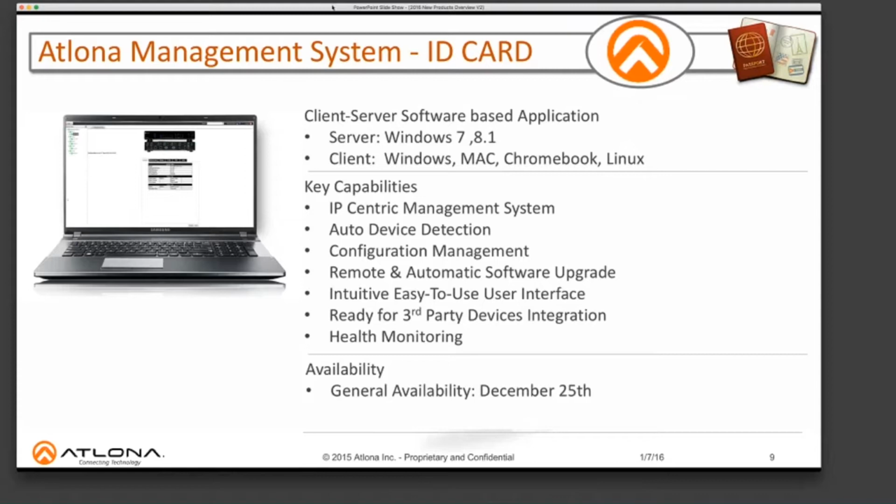Now remotely, from back at the home office, you can, over the network, connect into that server and see all of the Atlona products on that network. Through that interface now, you have the ability to do firmware updates, reload software, make changes to the system without rolling that truck to go back out.